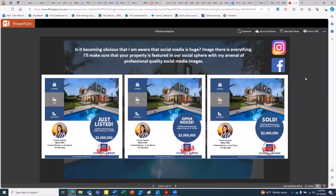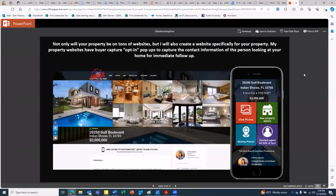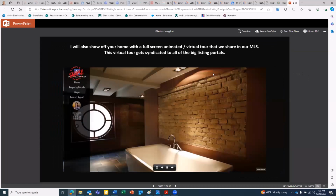Here's your Instagram button. Your listing will also receive a dedicated text code, so we make it easy for people as they drive by to get instant information about your home. Not only will your property be on tons of websites, but I'll create a website specifically for your property. Your property website will have buyer capture opt-in pop-up forms: before they get to the website, a pop-up shows up and they have to give their contact information.